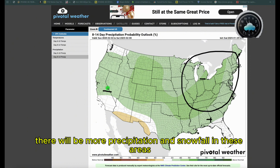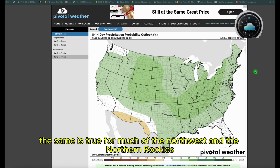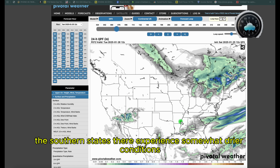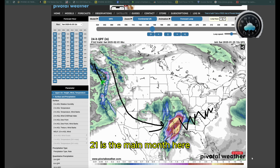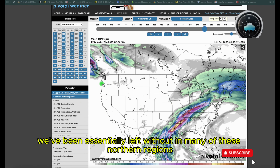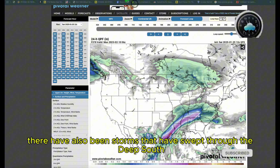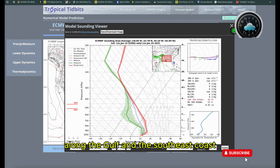There will be more precipitation and snowfall in these areas than usual. The same is true for much of the Northwest and the Northern Rockies in general, though the southern states there experience somewhat drier conditions. Again, February 8 to 21 is the main period here. As I previously stated, the last 20 days have been extremely cold in these areas, and for that reason, we've been essentially left without snow in many of these northern regions. There have also been storms that have swept through the deep south, bringing snow to unusual places along the Gulf and the southeast coast, but they were extremely cold for 20 days.